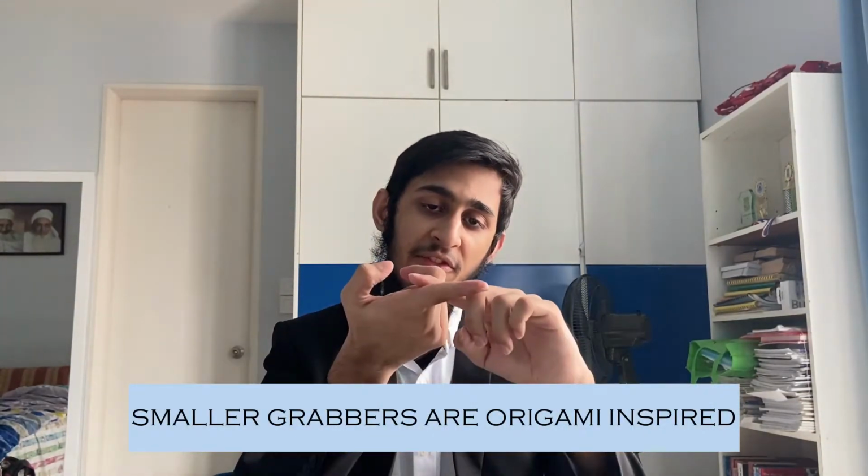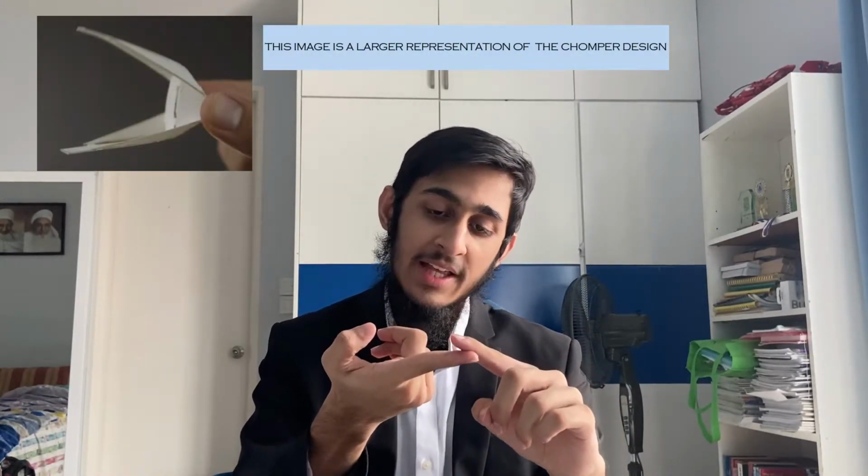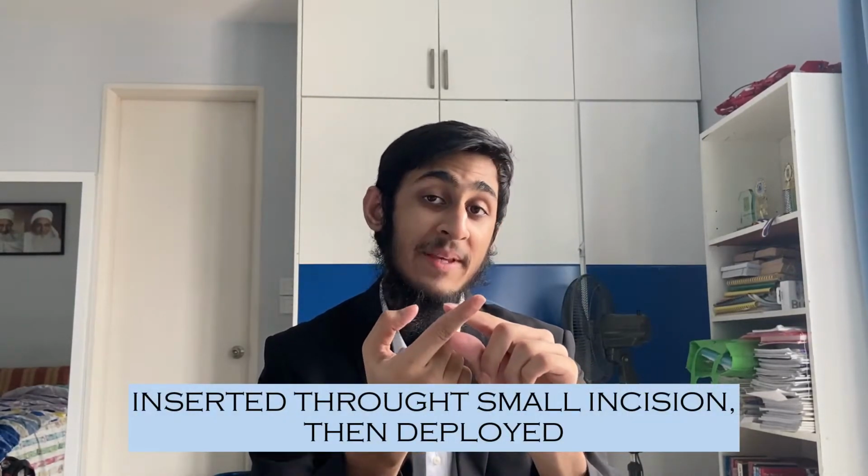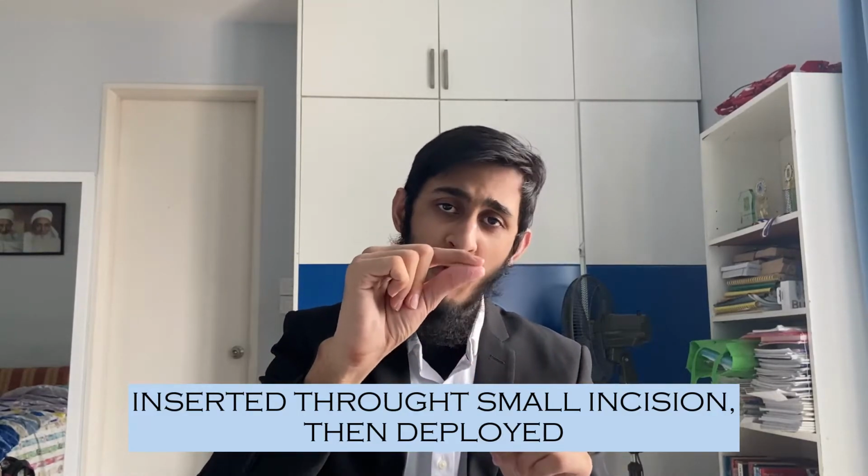Essentially, it is a very flat piece of material that is 3D printed, funnily enough, that can be inserted through a small incision into a patient and can then be deployed into almost like prongs to allow us to grab things inside. Very small. The benefit this obviously provides is that it allows for much smaller incisions to be made, which could for one speed up the surgery and also speed up the recovery process.